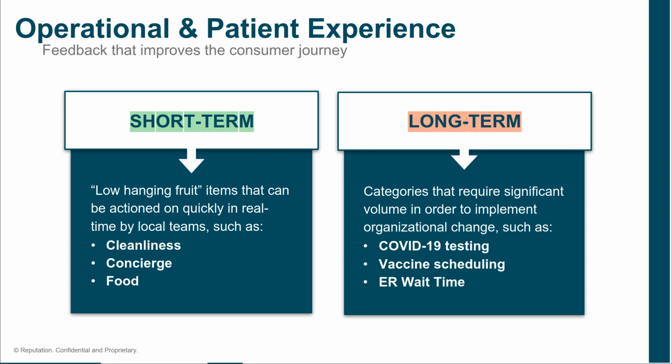So often healthcare systems receive this feedback that's non-clinical in nature, right? Such as concierge friendliness or a meal didn't arrive. Clarissa, you shared with me a really good example the other day about door handles. Can you share that real quick?